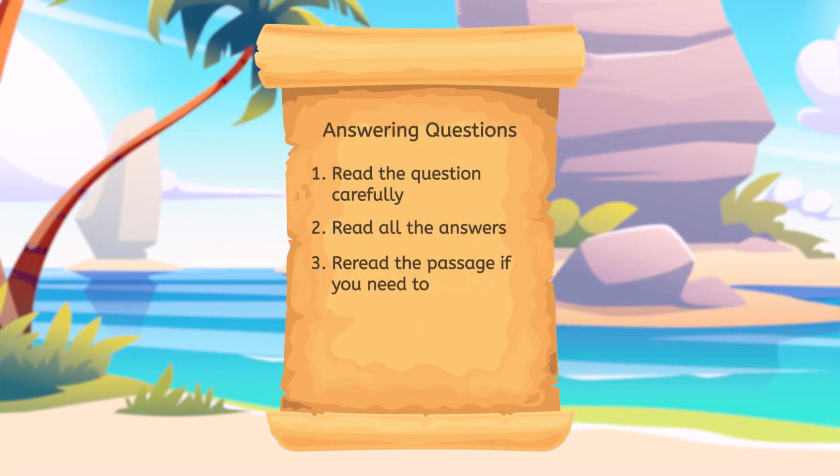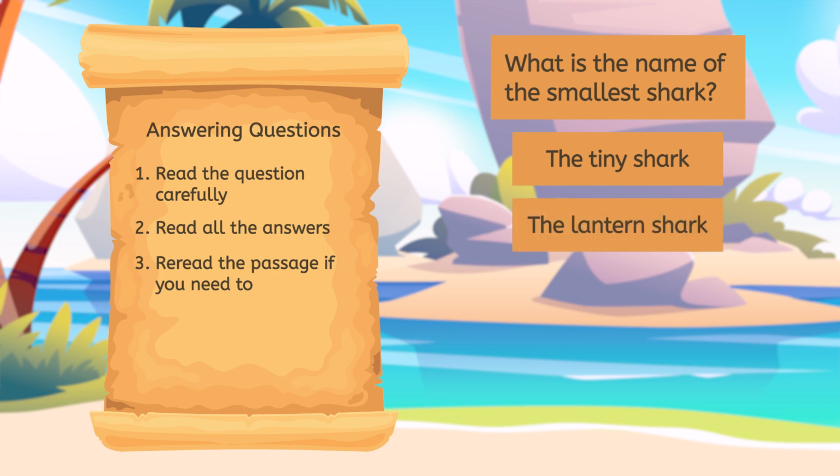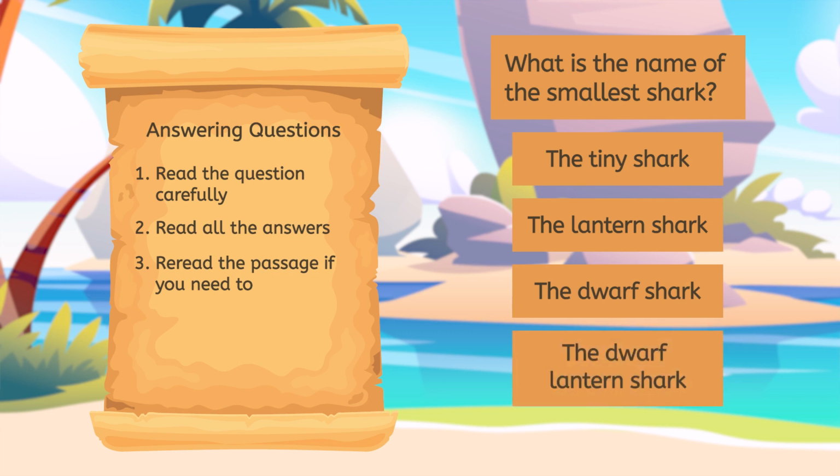Okay, we followed our steps for answering questions. Read the question carefully, read all the answers, reread the passage if you need to. There's only one thing left to do. Let's answer this question and get this final key. What is the name of the smallest shark? The tiny shark? The lantern shark? The dwarf shark? Or the dwarf lantern shark? It's the dwarf lantern shark!